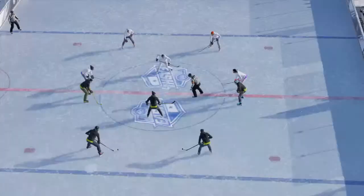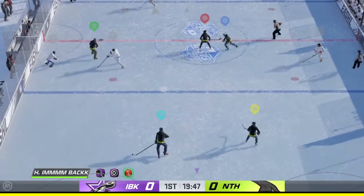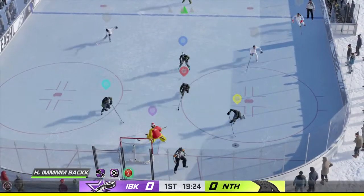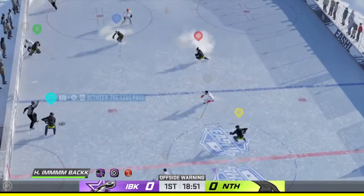Both teams are lined up, and we are set to get things going. The Icebreakers start with possession as we are now underway. That's a good heads-up play at center ice. Couldn't find the intended target. The Nighthawks will play it from the defensive zone. Here's a chance.